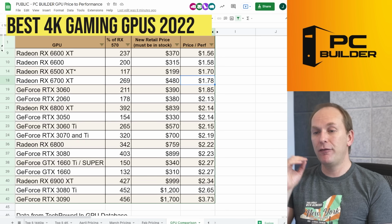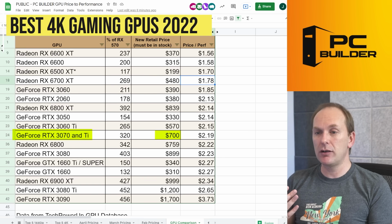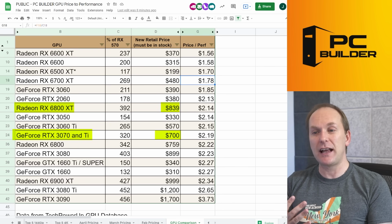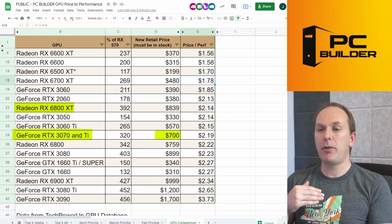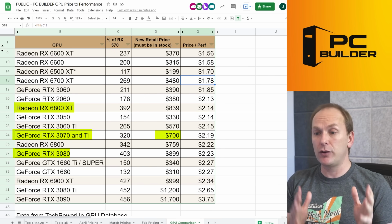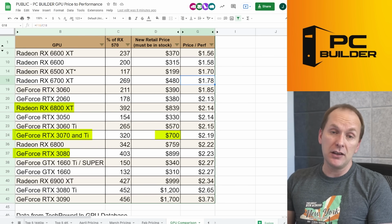And finally, for 4K, I think you're looking at a 3070 on the lower end, $700. The 6800 has quite a bit more performance for not that much more, so I would look in that direction. But again, if you have to have NVIDIA right now, I might jump all the way up to a 3080. Now, I've lumped the 3080s together because the price and everything's all over the place. However, know that the 3080 12GB version does have more performance than the regular 3080, something to consider.